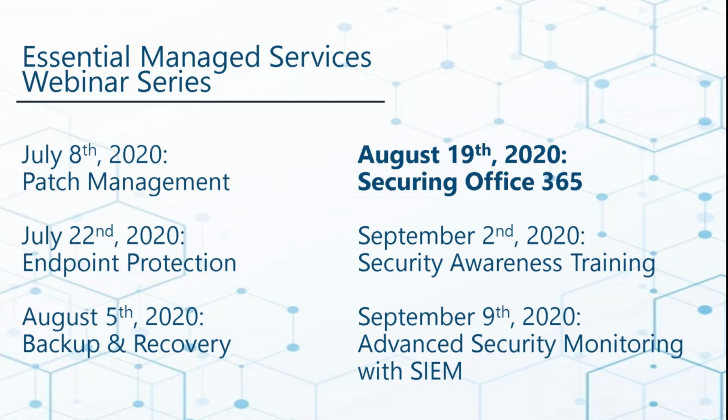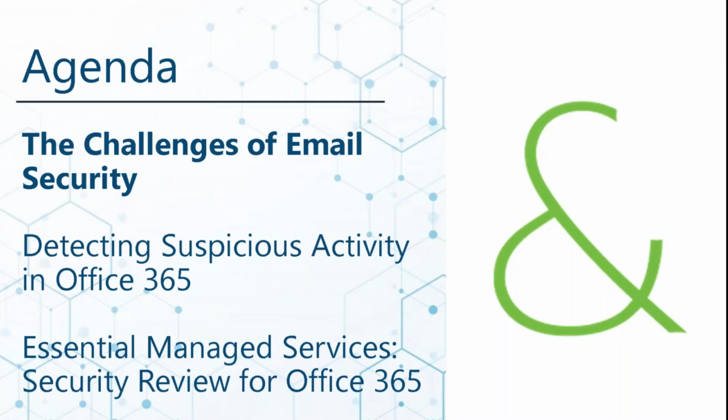But let's move into today's topic. So a quick look at the agenda. We're going to talk about some of the challenges of email security. We'll talk through how we detect suspicious activity in Office 365, some of the things that you want to think about looking for. And then lastly, I'll cover our managed service around Office 365 and what we're doing for our customers.